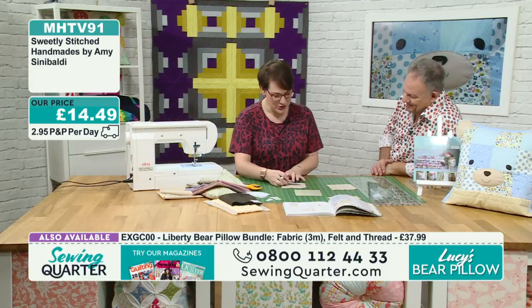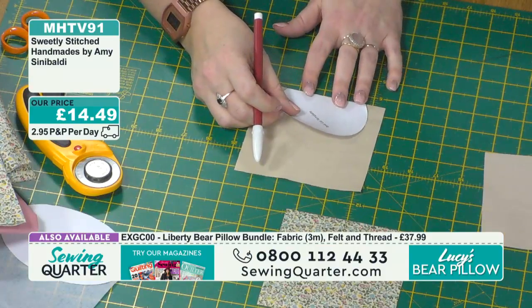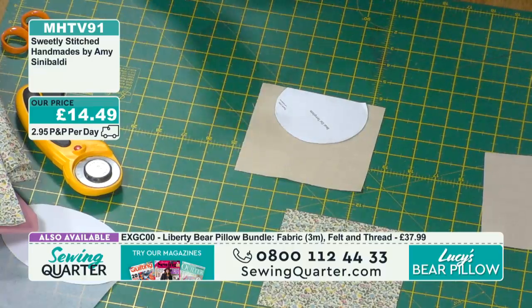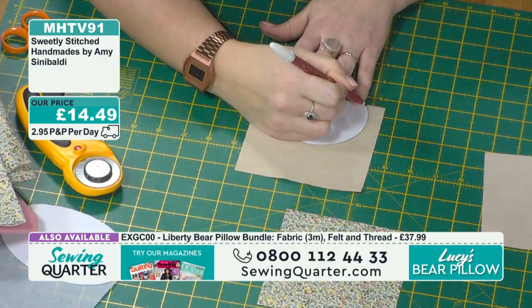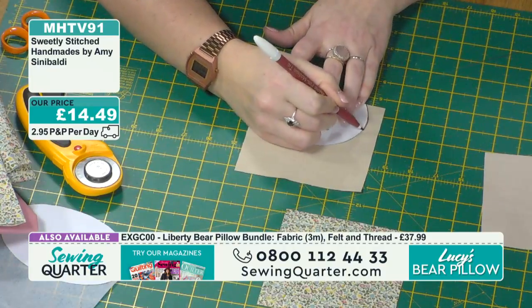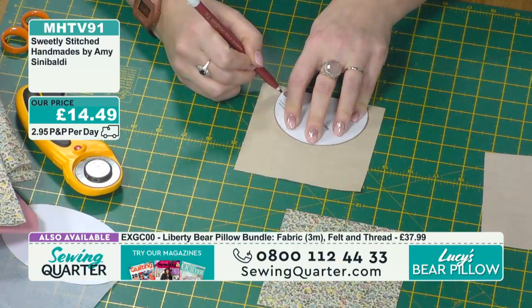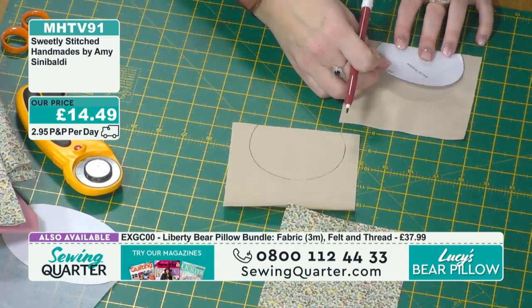So we're going to trace the Bare Ear template. I've just photocopied it. But you don't need to enlarge it or anything. So it's a very, very simple piece of fabric. I'm just following the instructions. Does it tell you to cut a square that big out then? Yes. Okay.